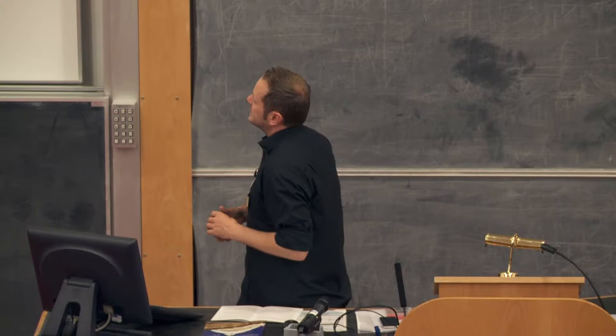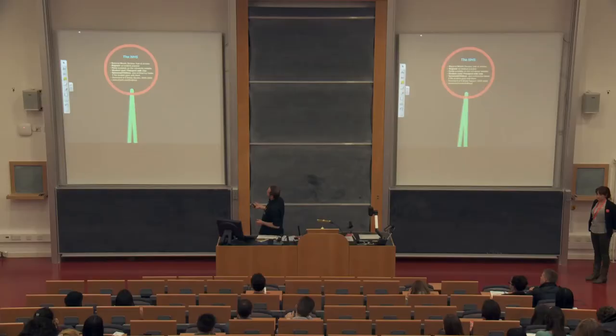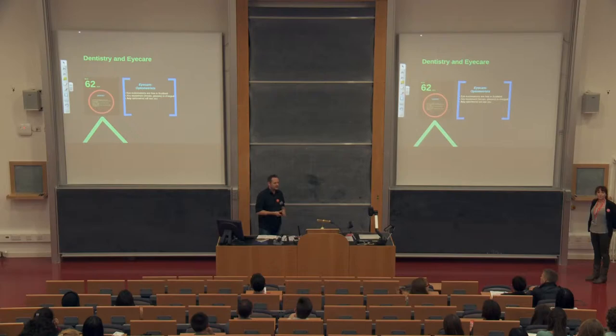So as I say, all this service is free at the point of use. So when you go, as long as you've registered, then you shouldn't have to pay for anything relating to your, certainly your physical health. So moving on to the two things that you probably will have to pay for at some point in the UK: dentistry and eye care.